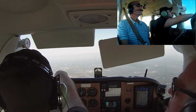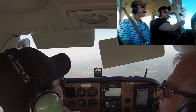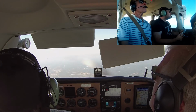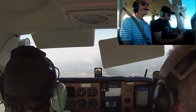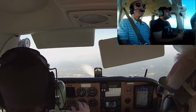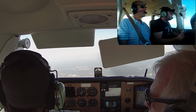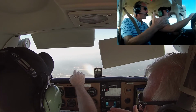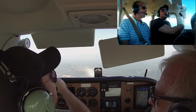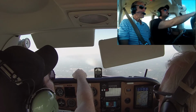There's 316, and there's Stone Mountain. Okay, I think we're going to find Lawrenceville. No, that's not 316, that's 78. But 316 is right on the airport. Right, which is why that can't be 316. That's 78. We've already got 9 minutes to go.